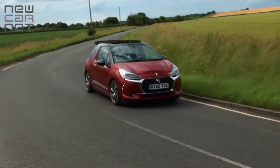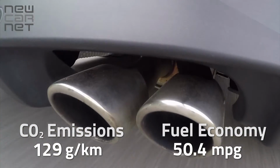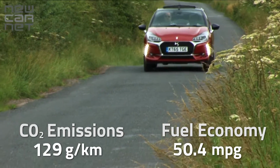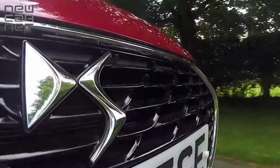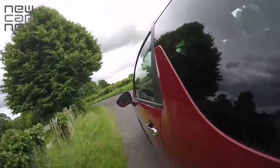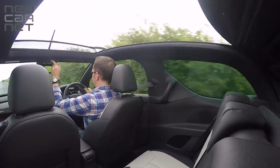High running costs are not a consequence, however, with CO2 emissions pegged at 129 grams per kilometre and combined fuel consumption topping 50 miles per gallon. One word of warning though, you'll probably struggle to achieve these figures if you keep opening the roof as you're hurtling along the motorway at the legal limit.